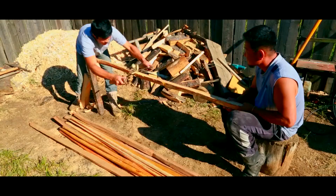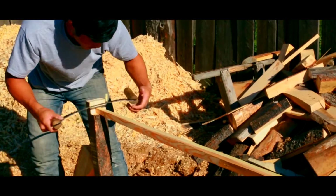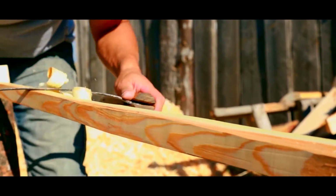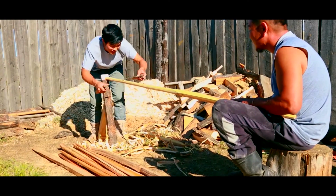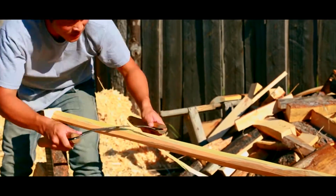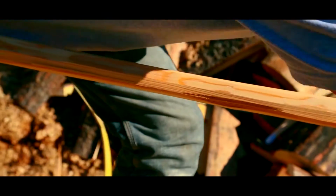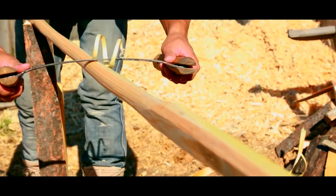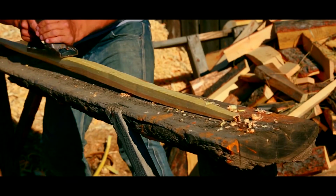Making poles. When the apprentice holds the end of the stick, the craftsman narrows the head of the wall stick. He uses a sharp curvy blade to shape the rectangular head of the pole. After shaping the head, he shapes the rest of the pole.